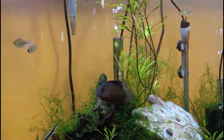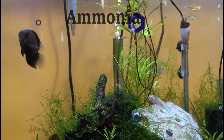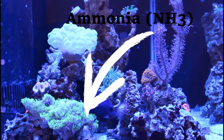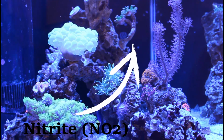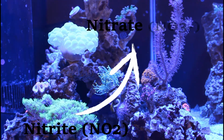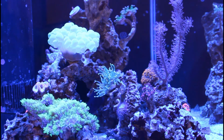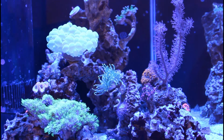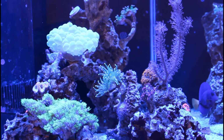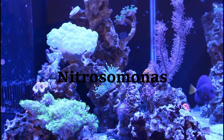Naturally, after using one of these methods, you will see an ammonia spike occur. Toxic ammonia is then oxidized to less toxic nitrite, and then further oxidized to the relatively non-toxic nitrate, which is beneficial bacteria. This whole process is performed by 2 separate bacteria. The bacteria in the genus Nitrosomonas is responsible for the first oxidation.